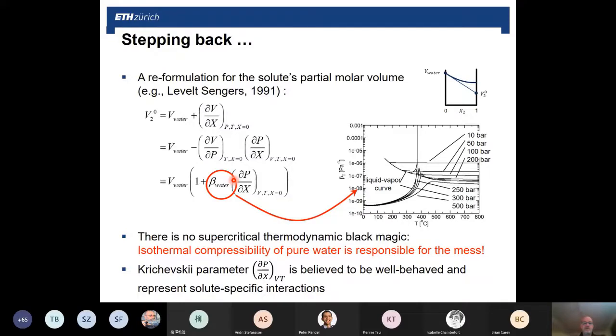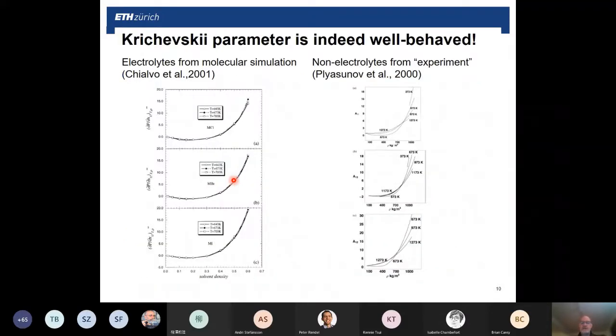Well, then in the late 90s and early 2000s, there was quite some activity on that. For electrolytes and non-electrolytes, on the horizontal axis we always have solvent density, and on the vertical axis this Krichevskii parameter. These are near critical temperatures. That's from molecular simulation by Ariel Chialvo and colleagues, and I had the luck to be in that working group back then. And it shows it's a super well-behaved property.